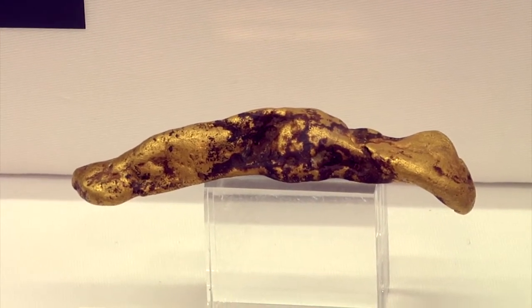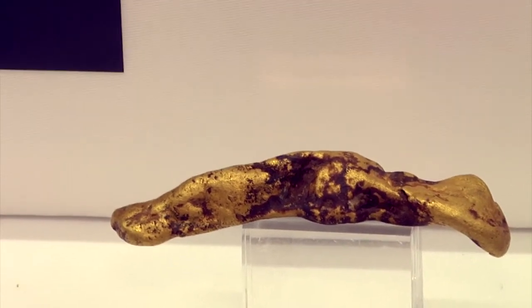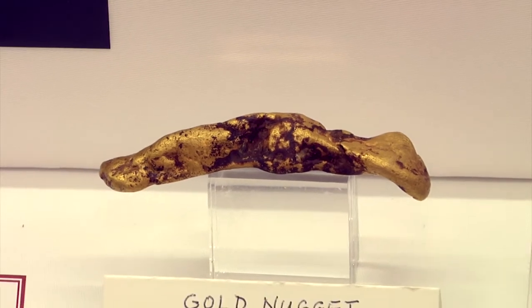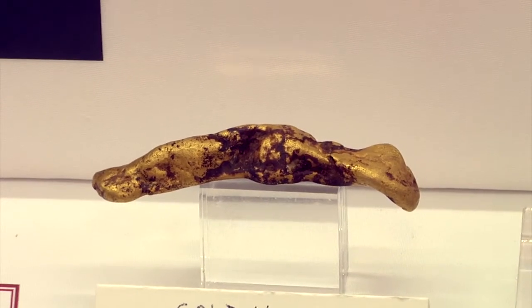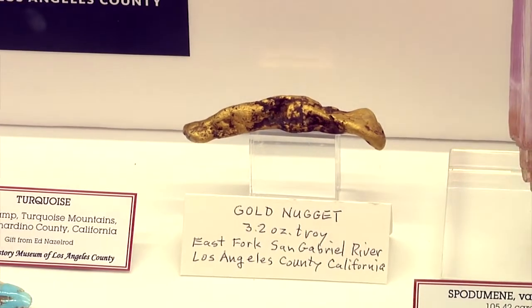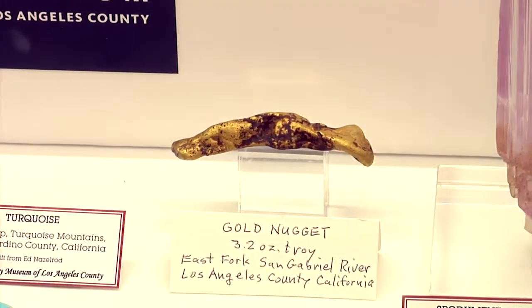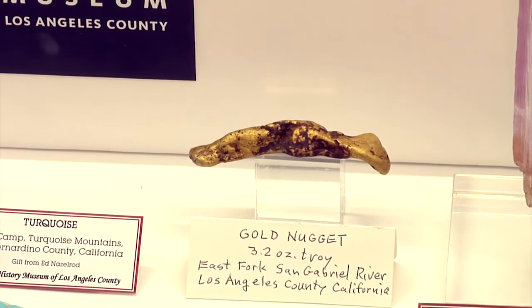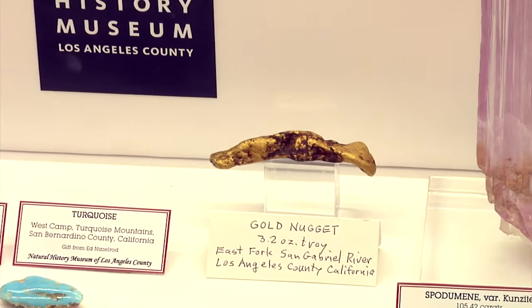I suspect there'll be a lot of folks digging in the sands of the San Gabriel River now after this specimen surfaced. It's over three ounces, as I mentioned. It's an odd shape, really. It looks like it's really been beat up in its travels down the riverbed, but it should really be considered most rare and remarkable at this time.